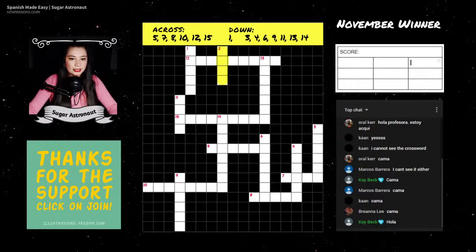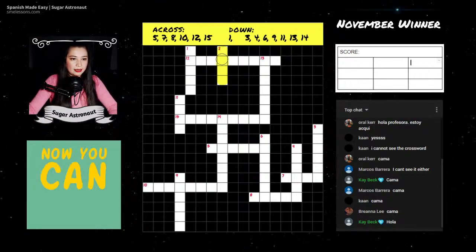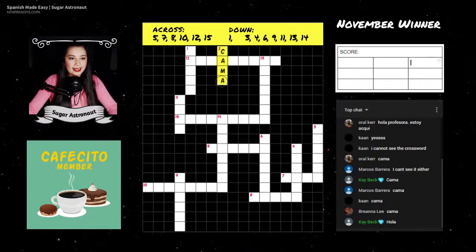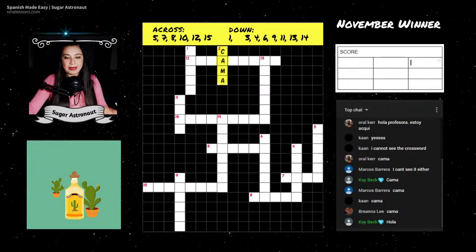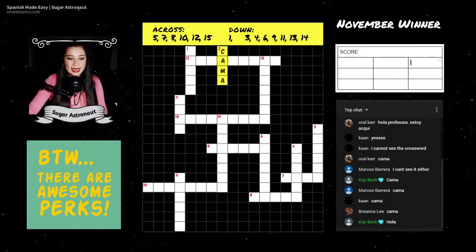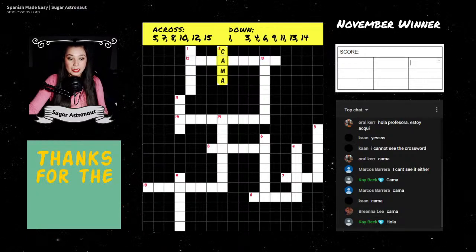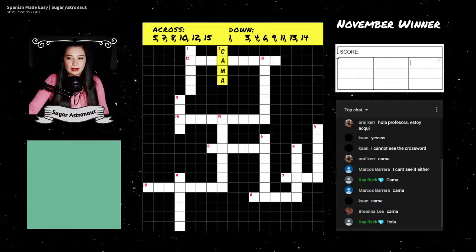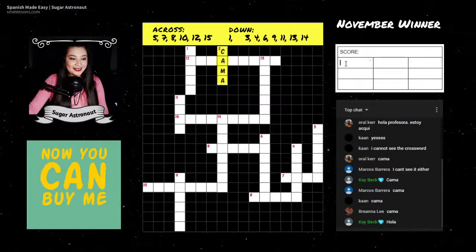Just one sec. Okay, I see. Here it is, cama. Cama means bed, okay? That means bed, and it's a very common Spanish word. So let's give the point to Oral Care.